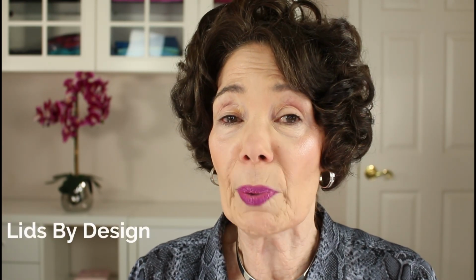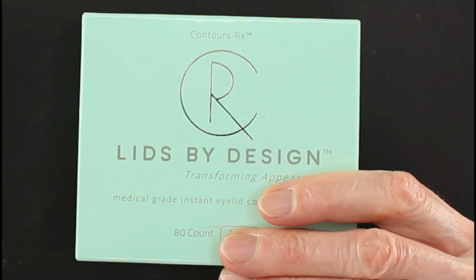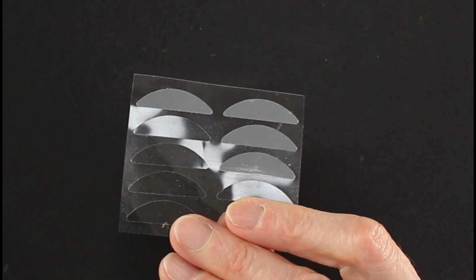Now, on to some information about the product that I mentioned earlier for hooded eyes and a demonstration on using that product. The product that I've discovered is called Lids by Design, and it's from a company called RX Contours. And here's what the product looks like that they've developed.